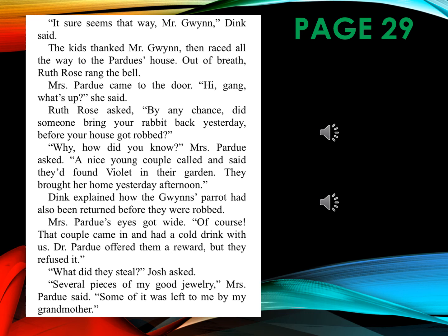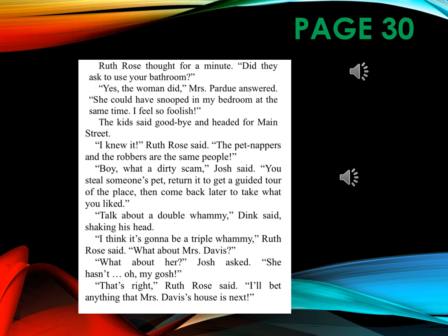"What did they steal?" Josh asked. "Several pieces of my good jewelry," Miss Pardue said. "Some of it was left to me by my grandmother." Ruth Rose thought a minute. "Did they ask to use your bathroom?" "Yes, the woman did," Miss Pardue answered. "She could have snooped in my bedroom at the same time. I feel so foolish." The kids said goodbye and headed for Main Street.